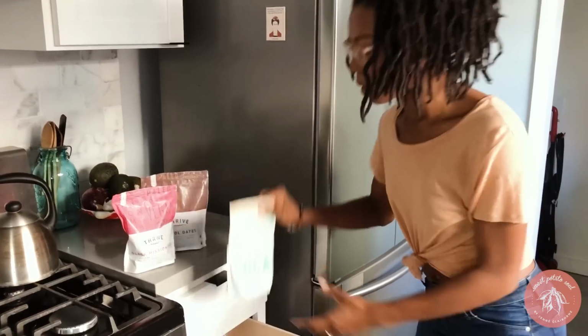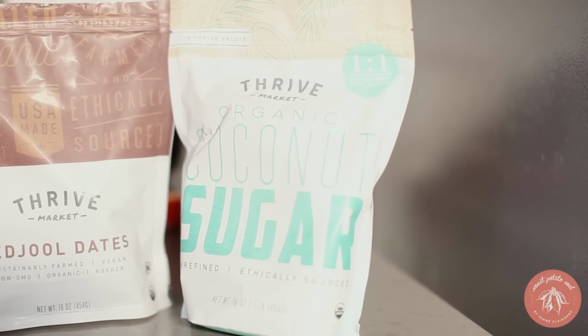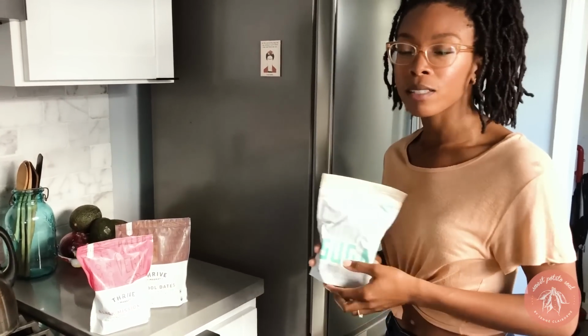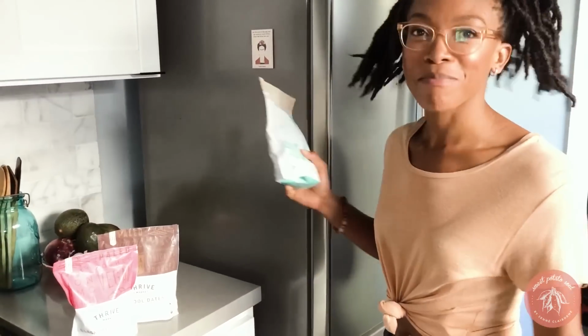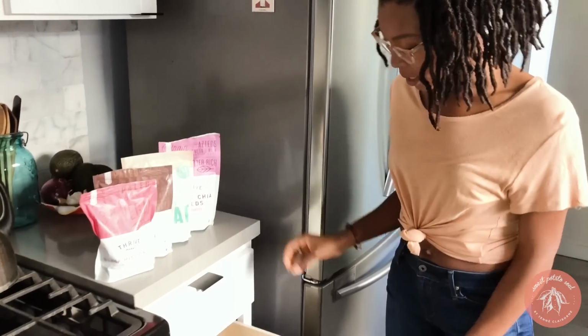Oh, and I also have some coconut sugar in here. For coconut sugar, I use this in place of cane sugar for my coffee, for baking sometimes, especially if I'm making a healthier baked good like muffins or something like that, pancakes. Ooh, chia seeds as well.